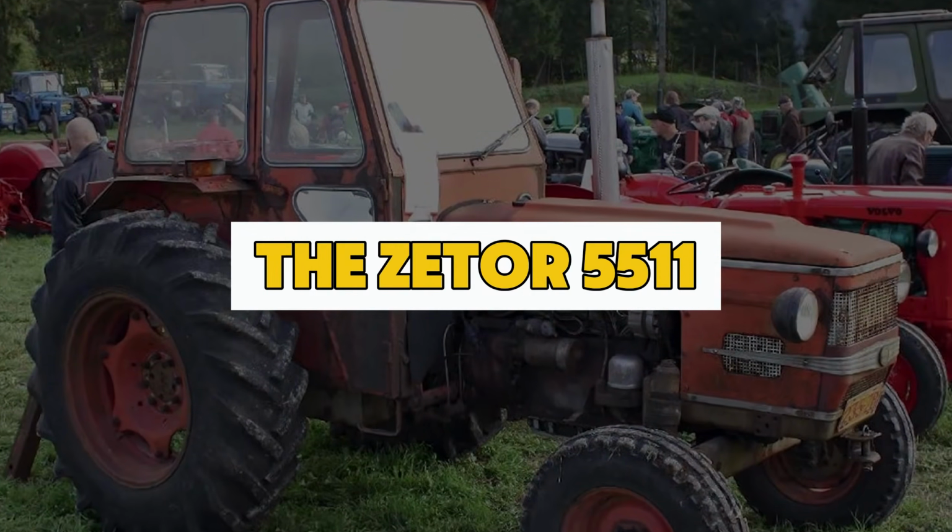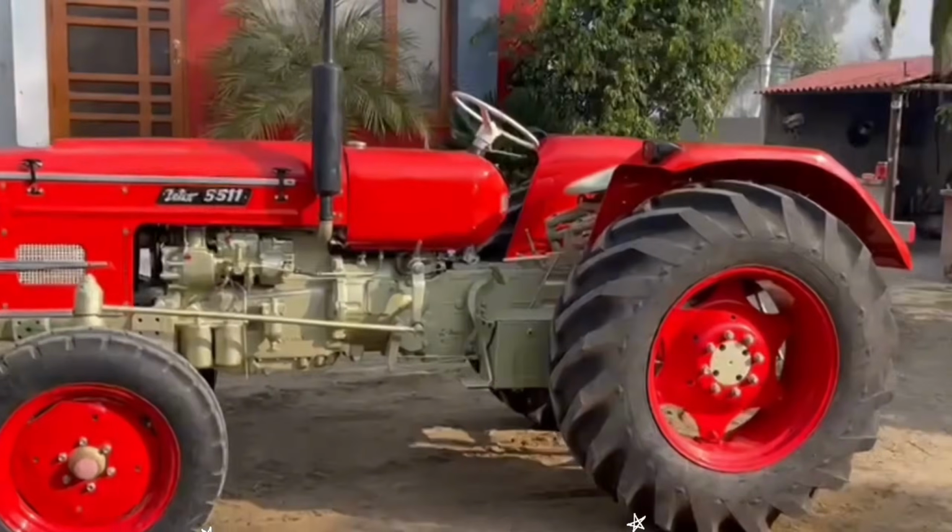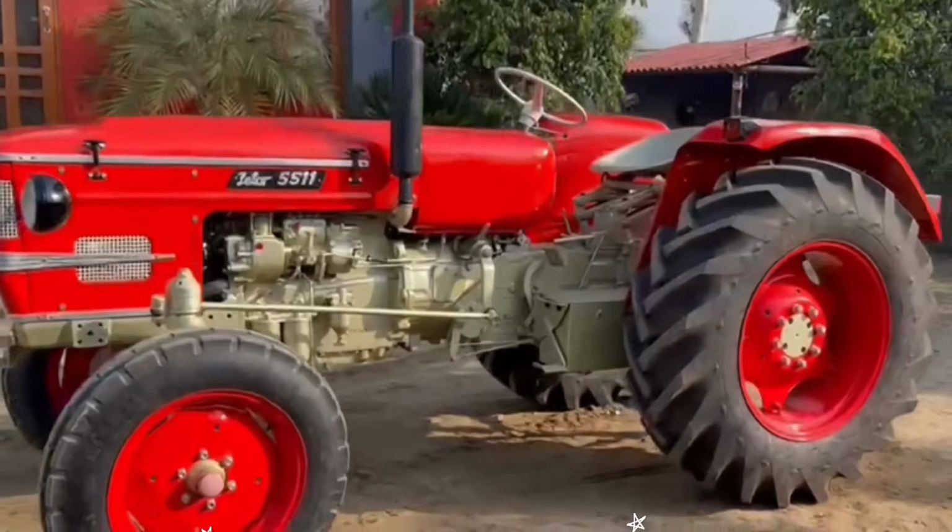The Zetor 5511 arrived as a rugged, budget-friendly tractor from Eastern Europe.